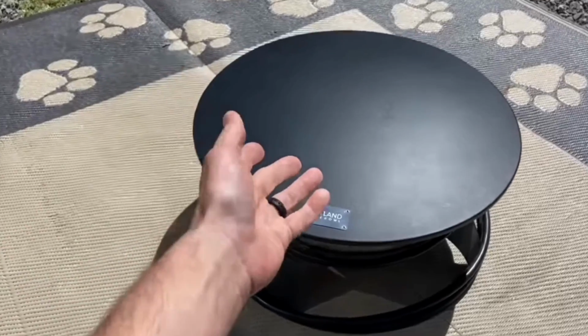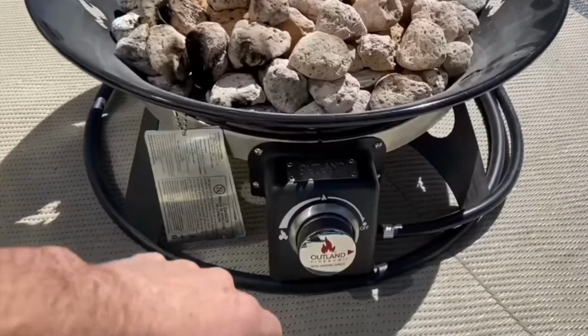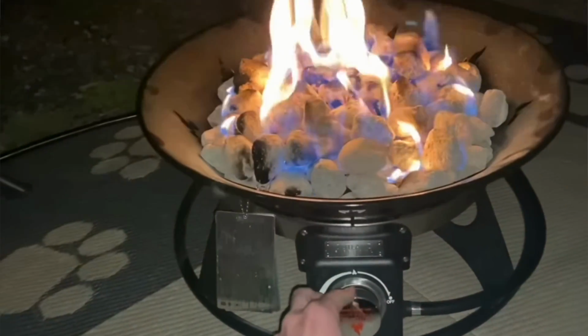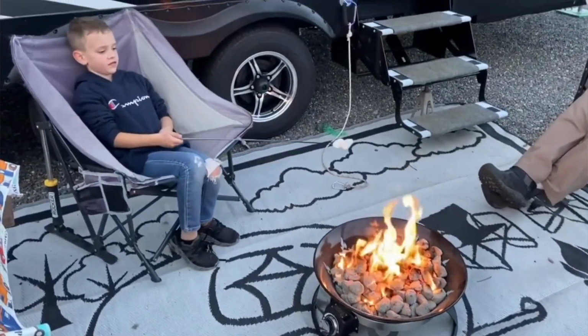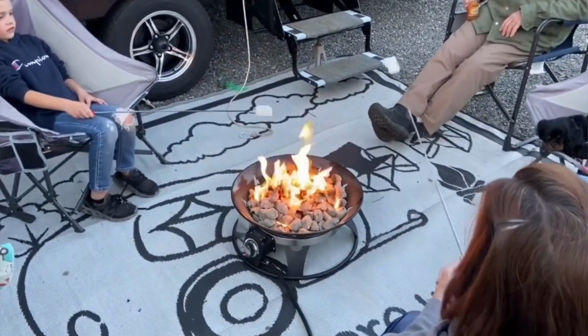They're easy to travel with, they're convenient, and with so many campgrounds not allowing you to have real fires, especially out west, usually due to windy conditions and things like that, the fact that we can just pull this out of the basement, hook it up to a propane tank, fire it up, because heck, we still like to have the ambiance, we still want to have some s'mores, and we still want to stay warm at night. So having a nice portable fire pit to travel around with is key.